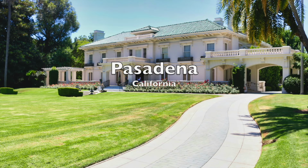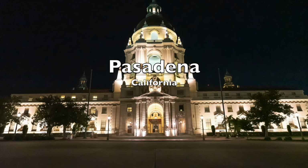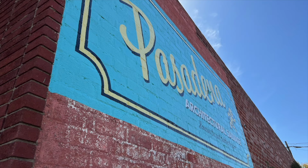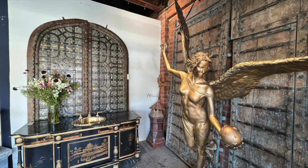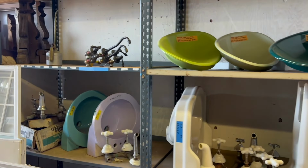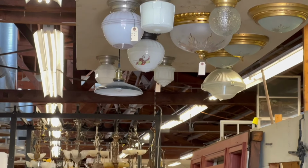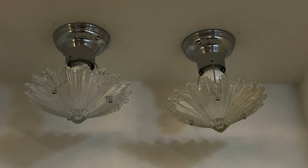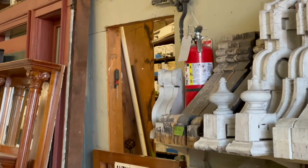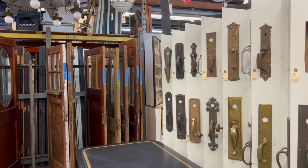Right here in our hometown of Pasadena, California, we have Pasadena Architectural Salvage. A true architectural salvage shop in every sense. Unlike many places that blend salvage with antique decor and furniture, Pasadena Architectural Salvage stays laser-focused on house parts. Nearly everything here once had a home, whether it's doors, windows, corbels, vintage lighting, or classic plumbing fixtures.